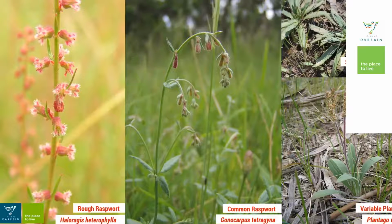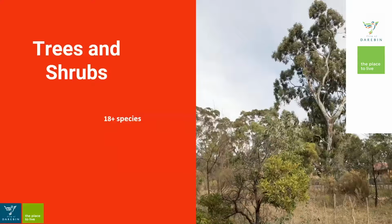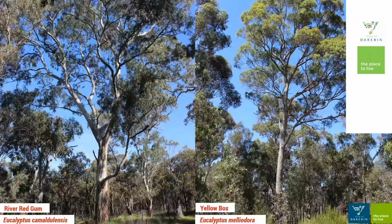There's about 18 species of trees and shrubs on site. The 2 dominant species on this side are river red gum and swamp gum, but there's also yellow box, you can see to the right of the screen there, and the Studley Park gum, as you can see in the frame on the left of screen here. So they're the canopy species. The river red gum's by far the largest on site. It forms the highest canopy.